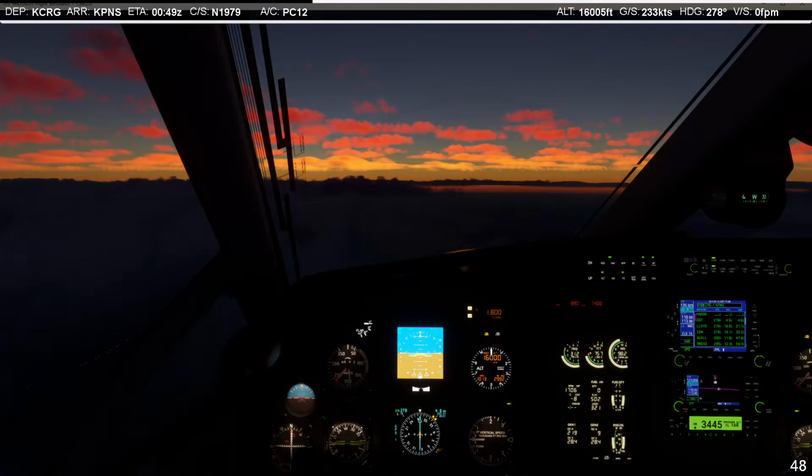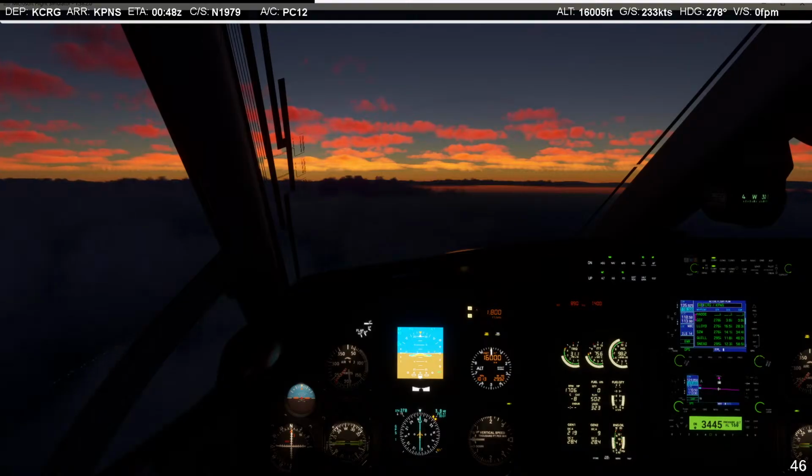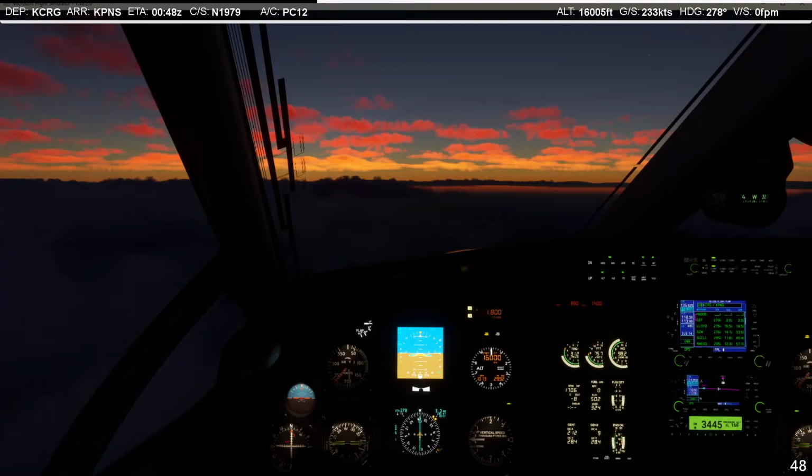JetBlue 254, when you're able, advise you have the weather and NOTAMs for Brunswick and say approach request. Yeah, we have the weather for Brunswick and approach request would be RNAV runway 25, JetBlue 254. JetBlue 254, I have your approach request. Roger, thank you, JetBlue 254.